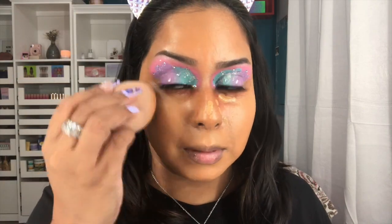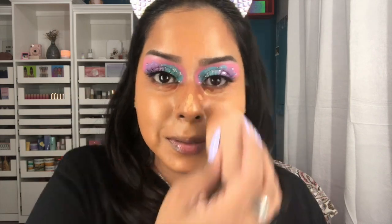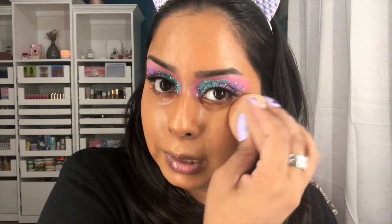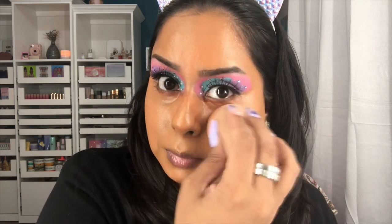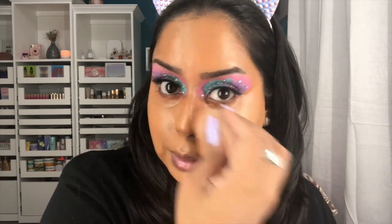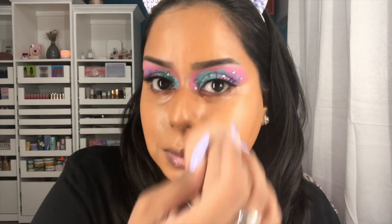Take a close-up as I'm blending. You'll see how flawless this looks. Holy crap. I don't really have a lot of texture on my skin anymore because of the skincare that I've been using. It's drastically reduced, but still, this is something. This is really pretty. Wow.